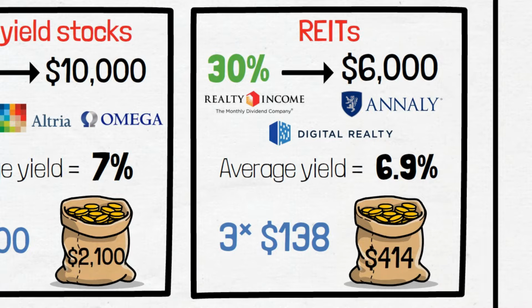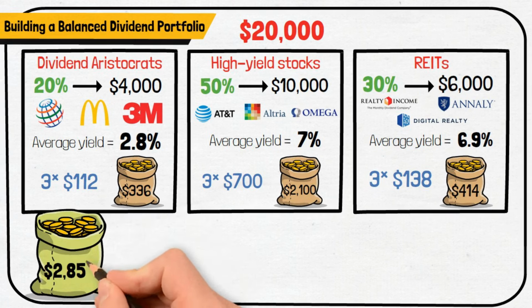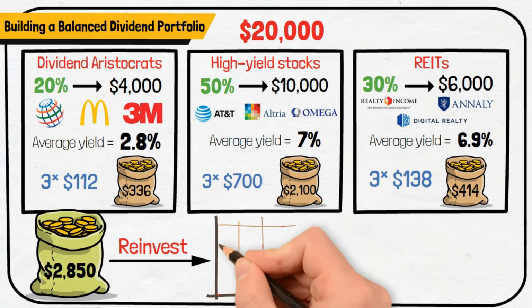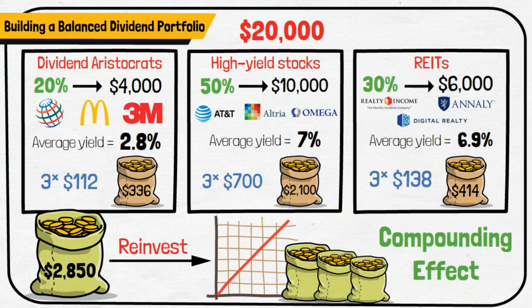If we combine these investments, Peter's total expected annual dividend income is roughly $2,850. And if he reinvests this dividend income, Peter's investment has a huge potential to grow over time and generate even higher returns because of the compounding effect, which I'll explain in the next section.